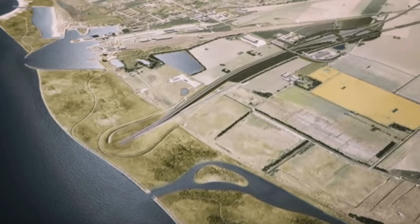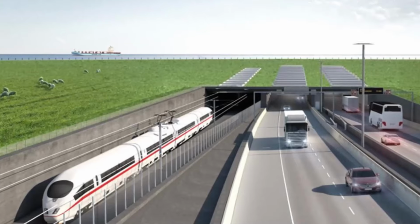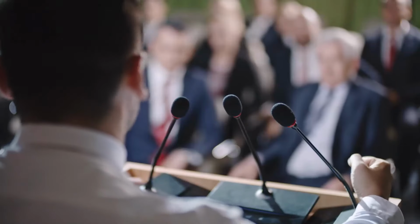A tunnel portal is built in both Denmark near Rodby Haven and Germany near Puttgarden to connect the tunnel's railway and motorway with the upgraded and newly built roads and railways. While both countries are adamant about completing the project by 2029, there has been some pushback from the local communities, especially from the German side.